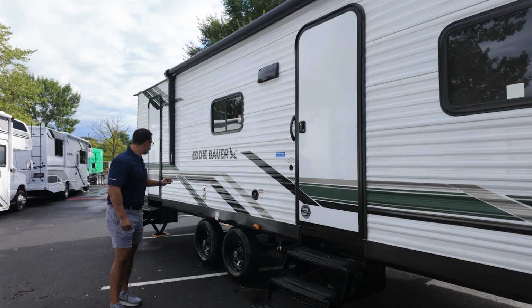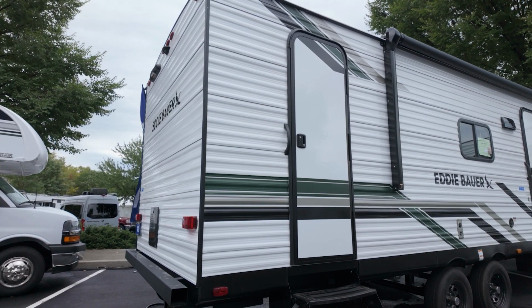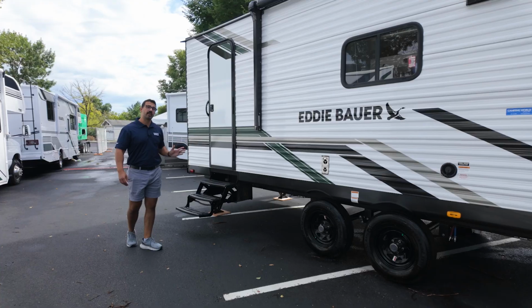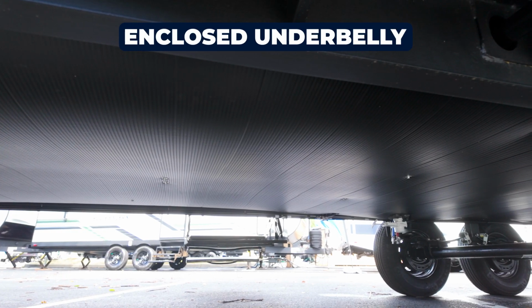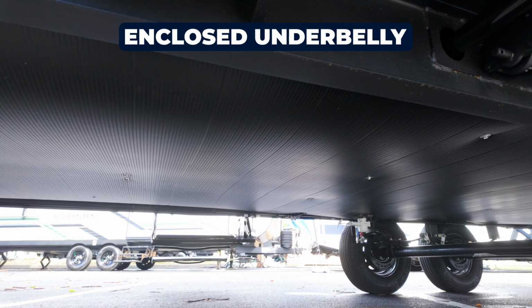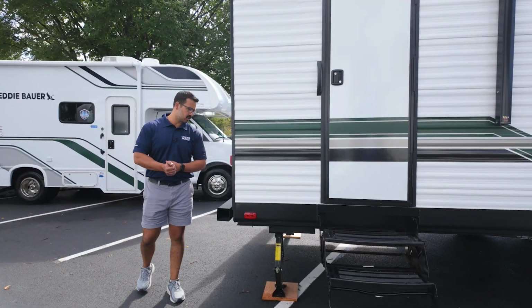And as we talked about before, you also have the secondary entrance right here in the back. So again, you can just head right in, use the bathroom, and come back out. Underneath is going to be a fully enclosed and insulated underbelly, so that'll help keep off some road grime during travel and hopefully also keep out some of the rodents during storage.